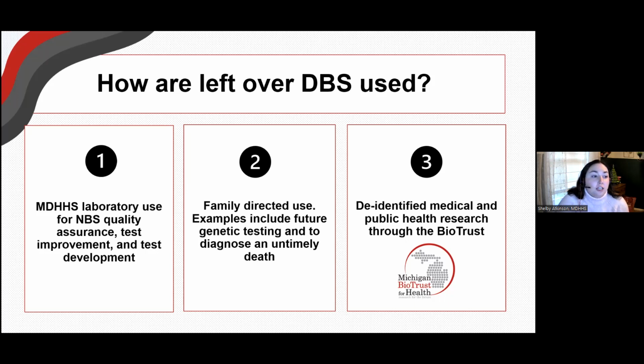These blood spots are essential in making sure that our current newborn screening system is working optimally. As we get new machines, we can go back and make sure that we can replicate results on previous screens. And also, as we're adding disorders to our panel, they're critical in making sure that that test is picking up kiddos in Michigan. The second use is they can be used by families.